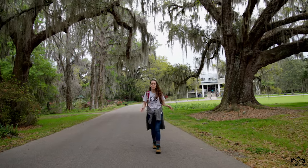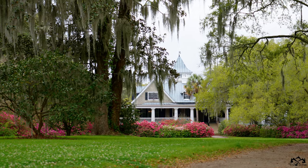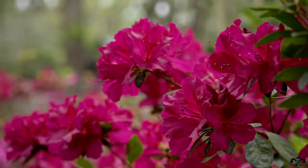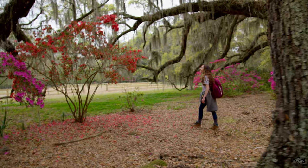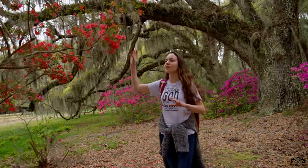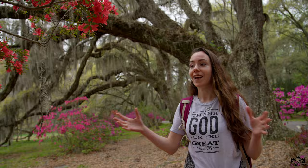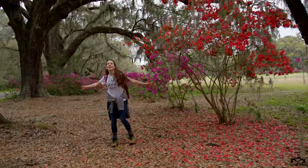Antebellum period, when Reverend John Drayton had this plantation, it was very well known for its live oak trees and its azalea bushes. And it's a really good contrast between the pink and the oak trees. Yeah, I love this, like this coral color. I don't know how they make different colors of azaleas, but I love this special, unique coral color. And this place must be a photographer's dream. This would be a pretty place to get married too.